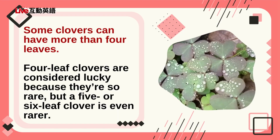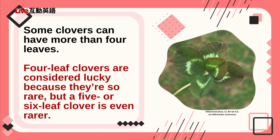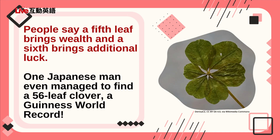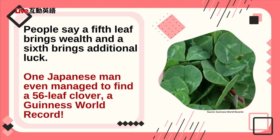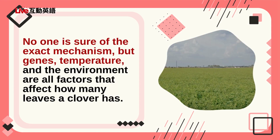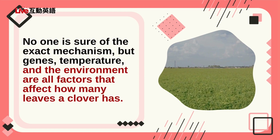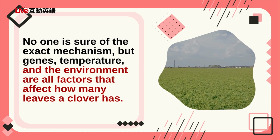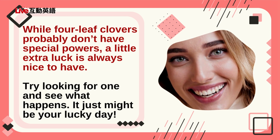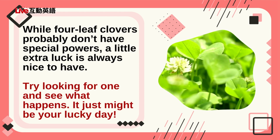Some clovers can have more than 4 leaves. 4-leaf clovers are considered lucky because they're so rare, but a 5 or 6-leaf clover is even rarer. People say a 5th leaf brings wealth, and a 6th brings additional luck. One Japanese man even managed to find a 56-leaf clover, a Guinness World Record. No one is sure of the exact mechanism, but genes, temperature, and the environment are all factors that affect how many leaves a clover has. While four-leaf clovers probably don't have special powers, a little extra luck is always nice to have. Try looking for one and see what happens. It just might be your lucky day.